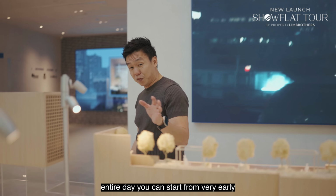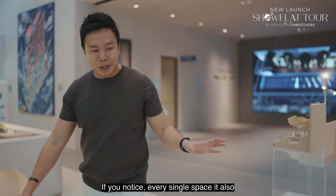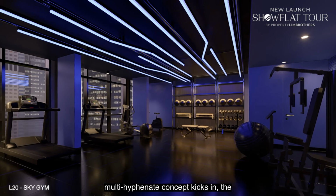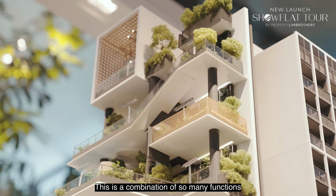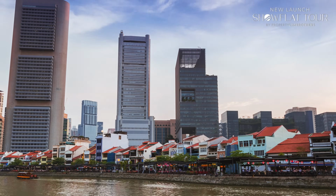You can start from very early in the morning, you can take a swim. If you notice every single space, it also gives you the concept of the gymnasium being everywhere. That is where the multi-hyphenate kind of concept kicks in. The accessibility from every sky terrace links two different levels together. This is a combination of so many functions within one project.